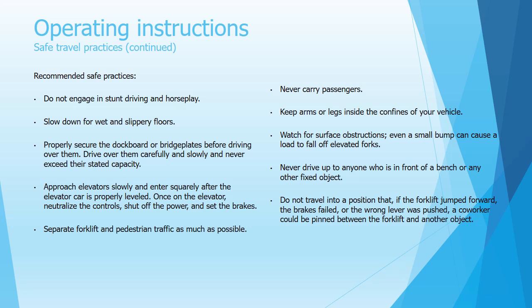Recommended safe practices. Do not engage in stunt driving and horseplay. Slow down for wet and slippery floors. Properly secure the dock board or bridge plates before driving over them. Drive over them carefully and slowly and never exceed their stated capacity. Approach elevators slowly and enter squarely after the elevator car is properly leveled. Once on the elevator, neutralize the controls, shut off the power, and set the brakes.